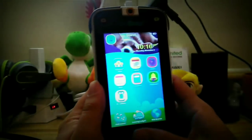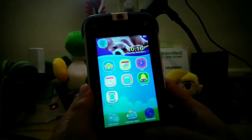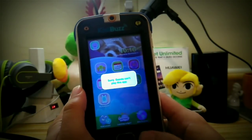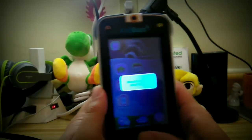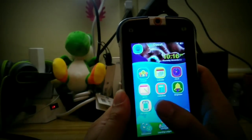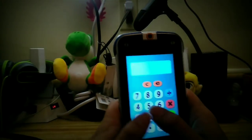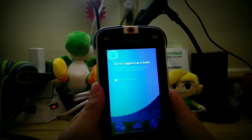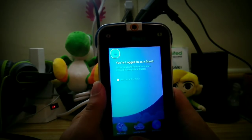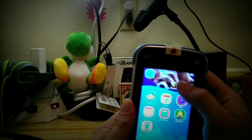Alright, so you got your home button, which takes you back home. You got your back button, which I guess if you go on browser, sorry, guests can't play with this app. Okay. You got your Kitty Connect. Sorry, guests can't play with this app. Okay. You got calculator. Hey. Okay, I'm getting my calculator. You're logged in as a guest. Some apps and features are only available to registered users. Okay, got you. Trying to get me to do my thing here.